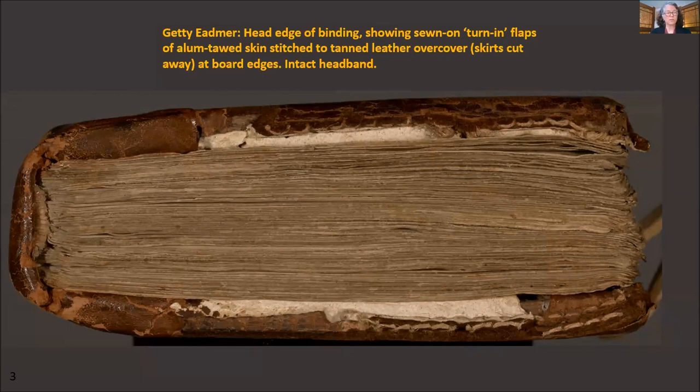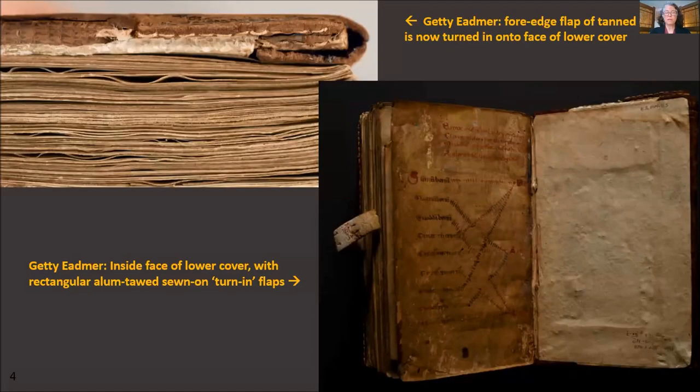Later interventions included the harsh cutting down of the overcover skirts, rendering the split closing stitches visible at board edges. The book was also rebacked with new leather, adhered with a thick layer of adhesive, probably PVA, directly to the parchment spine folds of the quires. Additionally, the fore-edge flap on the tanned leather overcover was folded onto the inside of the lower board and held in place with a modern paper board sheet, as you see at right.